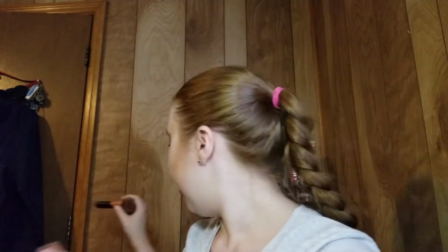I'm going to go ahead and highlight. I am not going to use blush. Not just because I don't typically use blush, but because I feel like this look doesn't want blush. The look does not want blush. I had like a hair. I don't know if you can see it. Keeps trying to go up my nose.